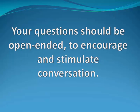Your questions should be open-ended to encourage and stimulate conversation from them. This allows you to develop a chemistry and connect with your interviewer, which is really the key to getting to the next step of the interview process and ultimately getting the offer. Good open-ended questions tend to keep the interview flowing smoothly, kind of like a dance or a waltz.